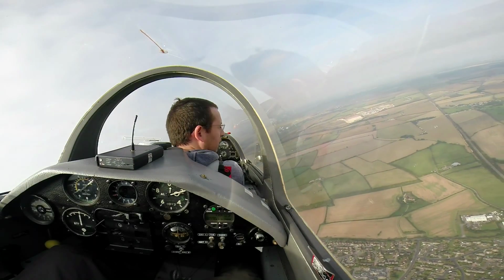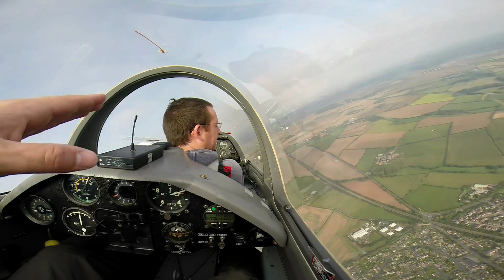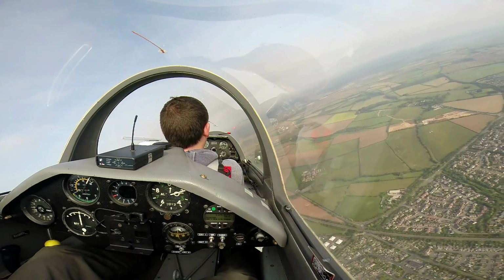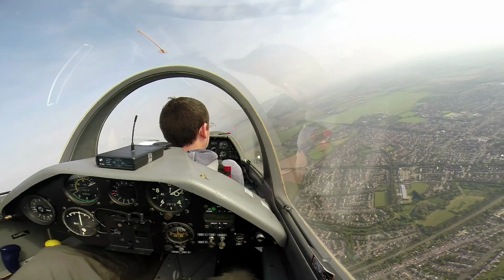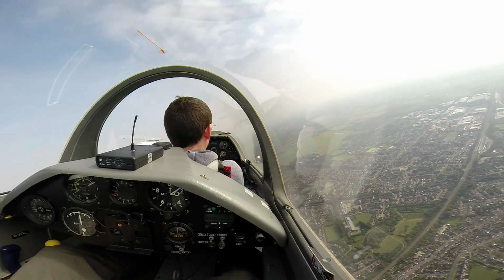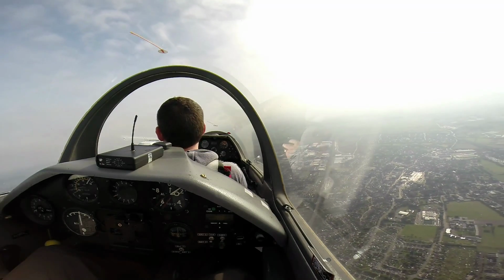Now if you look down at the right wingtip, you can't judge your bank angle, because all you can see is ground. So we use the nose to judge the angle of our bank, and you can see we're at about 30 degrees there. And we're turning. Excellent, hey? That's amazing. Good. Right, I have control again. You have control. Thank you very much.